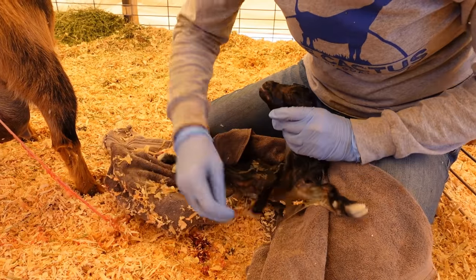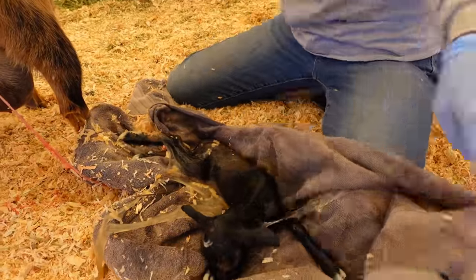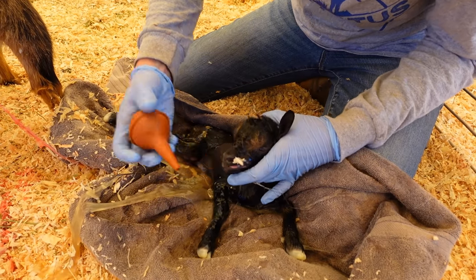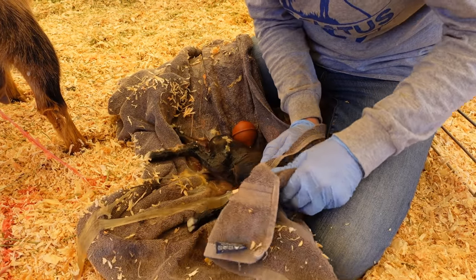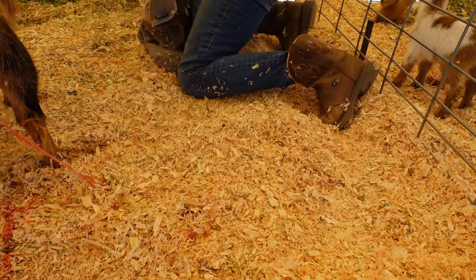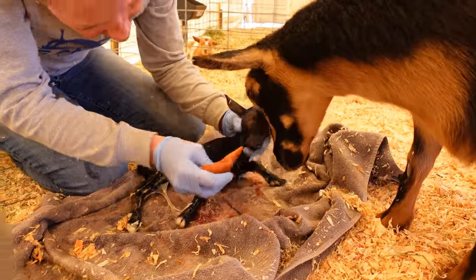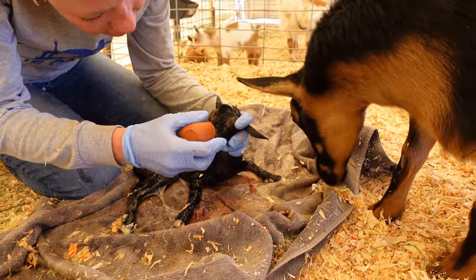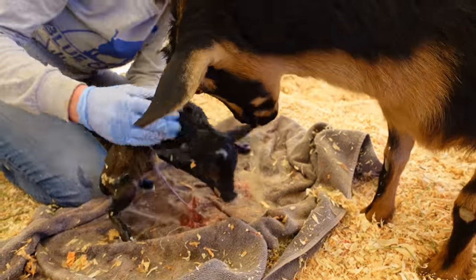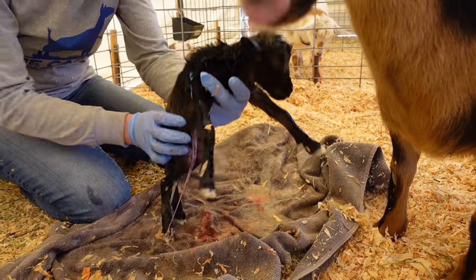Boy, these ones are little dudes. This one's actually bigger. There we go. Hey. See, Wildy? Yeah, let me clean this one in front of you, girl. Come on. Look, Mama. Yeah. There you go. You're breathing.